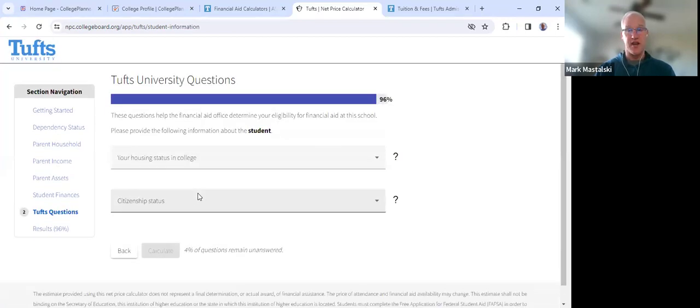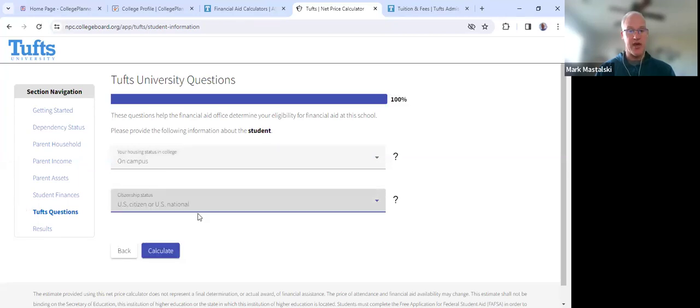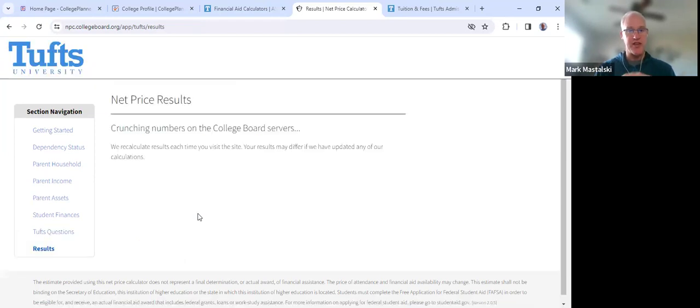Okay, so we're almost done, right? 96% of the way. I'm going to live on campus and I am a U.S. citizen, so I'm going to go ahead and hit that. Now, before I hit calculate, I will say that Tufts does offer need-based financial aid for anyone, even if you're a DACA recipient in the country, if you do not have U.S. citizen status, they do offer aid. All right, so let's do the calculation.